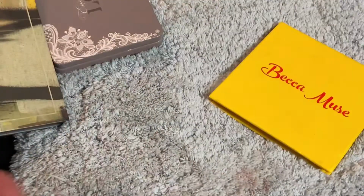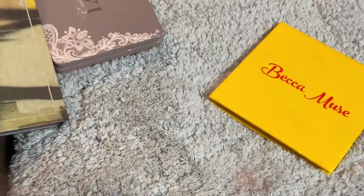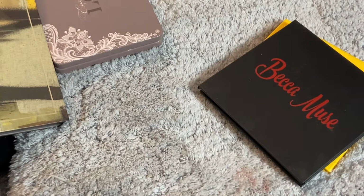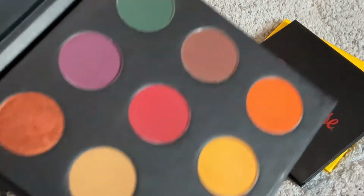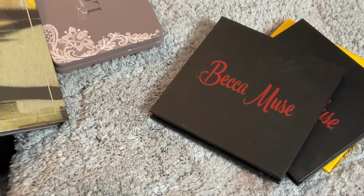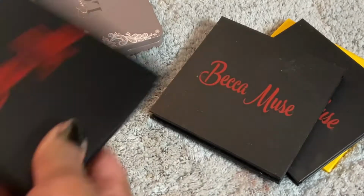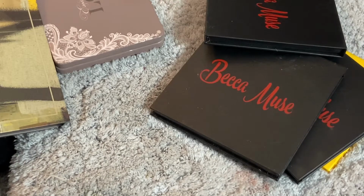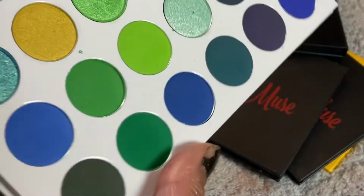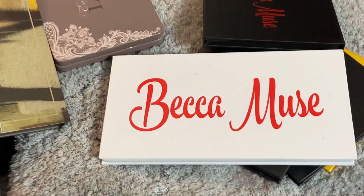Okay, this one is the Houston palette. Shout out H-Town. This is the Autumn palette. Very pretty. This is the Mango. I like this one a lot. Okay. This is the Benjamin. Oh my god, this is gorgeous. I just used this the other day. Benjamin palette. Really pretty.